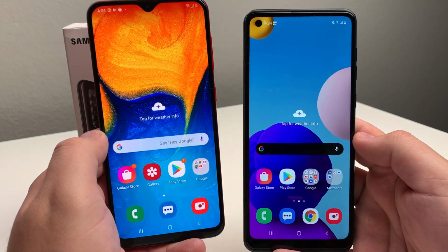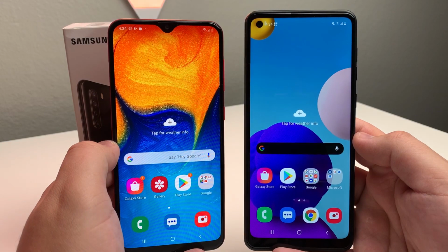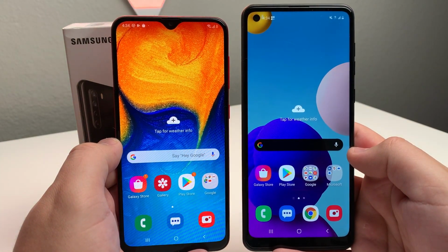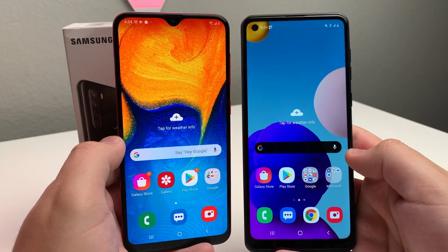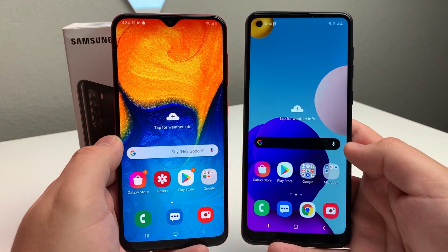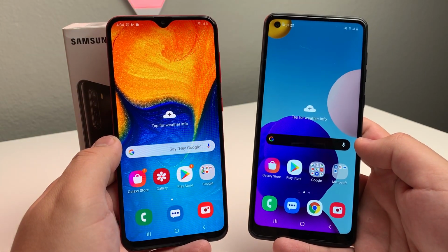But going down from an AMOLED to an LCD IPS display definitely wasn't the move, and I feel like they did that because they made the phone a tiny bit bigger at 0.1 inches, but that just made the screen quality go down. What do you guys like in a phone better? Do you guys like a bigger screen, or do you guys like a better looking screen? Definitely tell me down below.